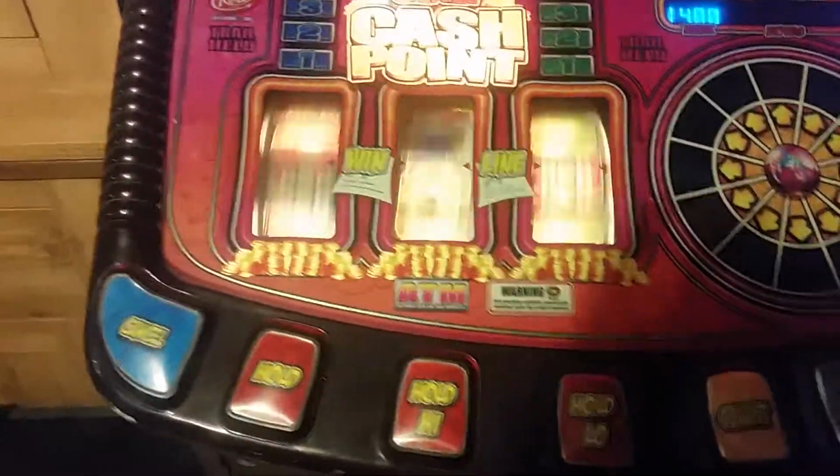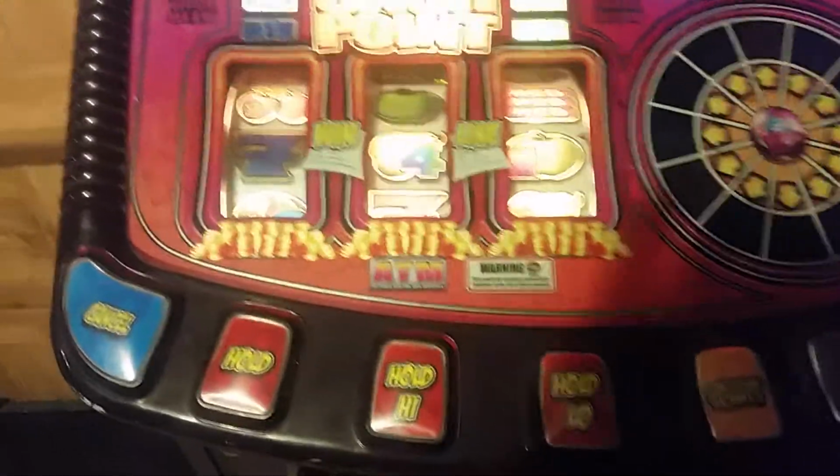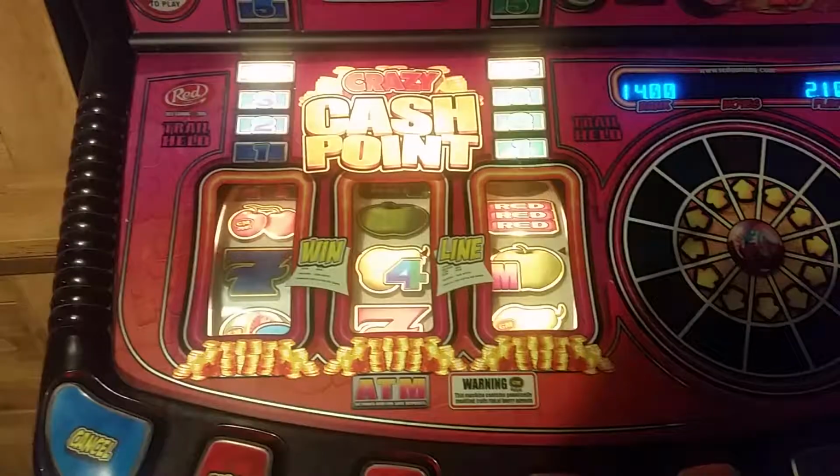Now, you don't need to have them all on the line. You can have lit AT and M or all of them. If you'd had all 3 lit, all you would do with the machine at that point would be just nudge, no winning, and it would give you the ATM.